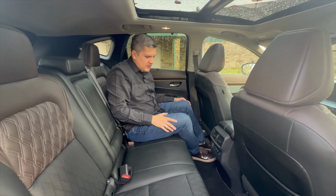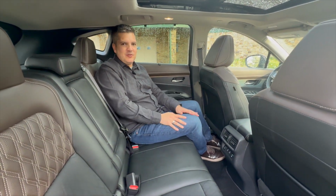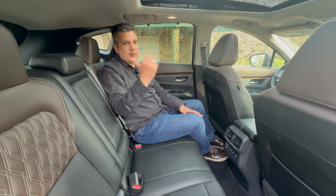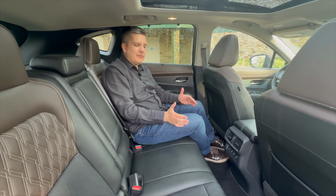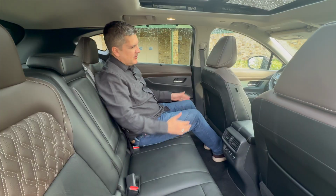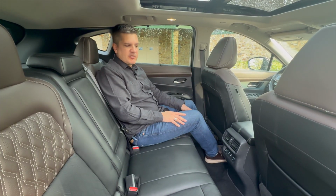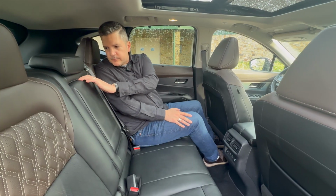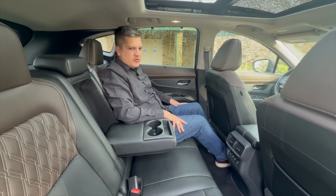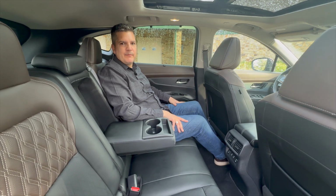But the thing you really notice too is, this is just a 2-row crossover. And a nice thing I like about 2-row crossovers, sometimes you try to get that third row in, you gotta make a lot of compromises. The third row ends up being really tight, and then you gotta move the middle row up a little bit to get a little bit of legroom in the back. So with 2 rows, there's a lot of legroom here. This seat's where I had it, driving in. Plenty of space. I'd sit back here, ride cross country, no problem. Nice big armrest as well, cup holders. So just a really comfortable place and a very expensive feeling place as well.